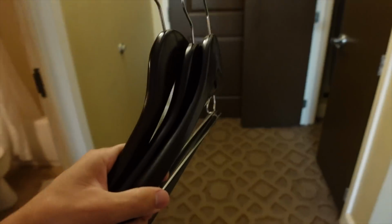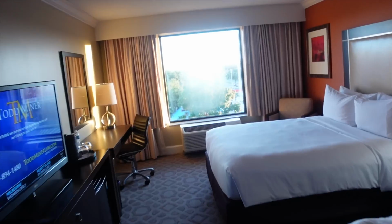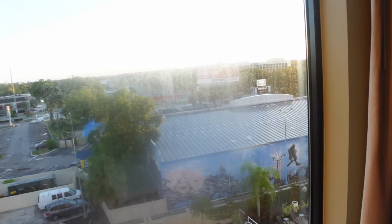I'm just gonna put my hangers back in the closet. I try to tidy up the room a little bit for the housekeepers. It looks like a nice day out there today, but it's summer in Florida, so thunderstorms come a little later. There's the sun rising.